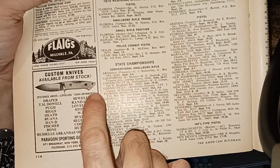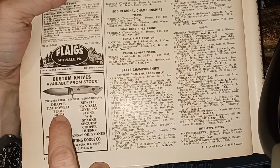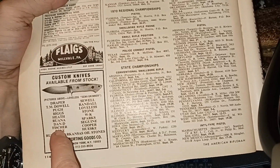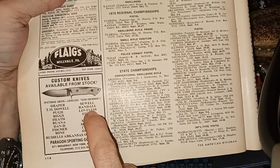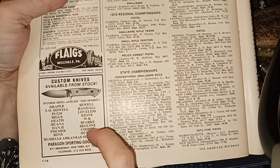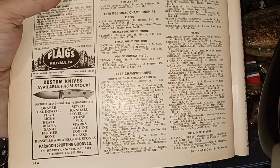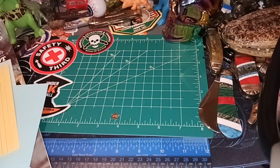Some of these knife makers, these are customized, available. Draper, TM Dow, Pug, Biggs, Heath, Rana, Dandy, Fisher, Bone, Russell, Arkansas Stone, Sewell, Randall, Lovelace, Stone, WK, Sparks, Seguin, Cooper, and Husk. Paragon Sporting Goods, Broadway, New York. I only recognize a couple of those names in there. And I think that's about it for knife ads.